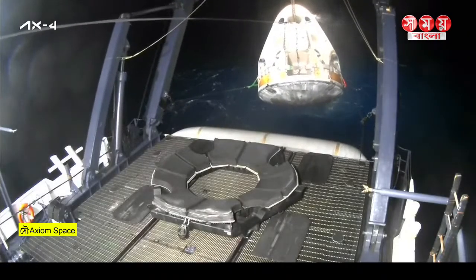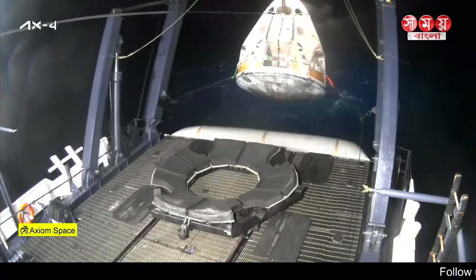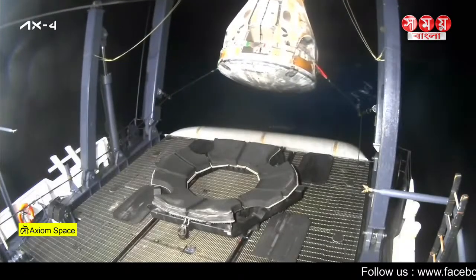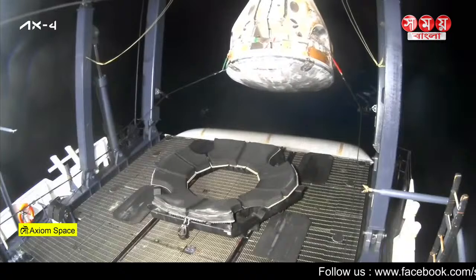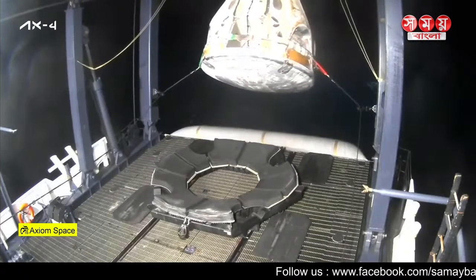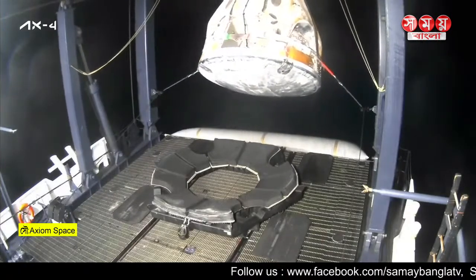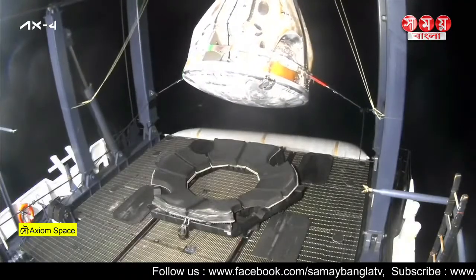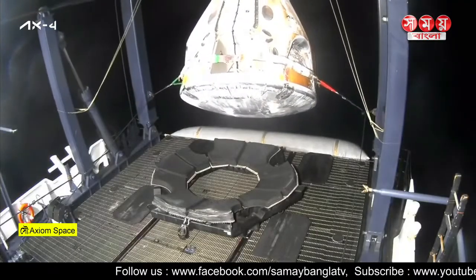Rigging is complete. Stand by for capsule lift. Dragon copy. Dragon SpaceX. Capsule lift in progress. Brace. All right, good verbal confirmations there and visual confirmations that we're getting a successful lift. Dragon copy.